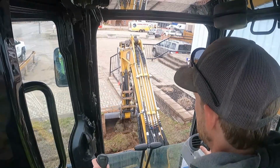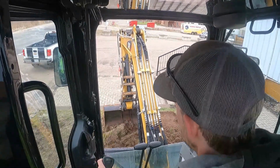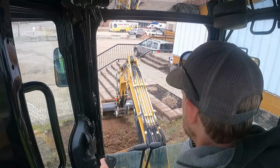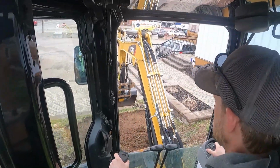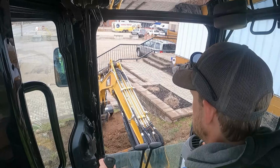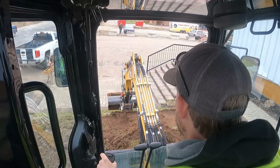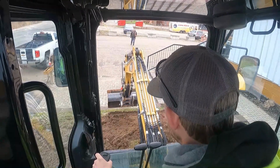Oh, dog's barking over at the main society there. You notice I got the flat face bucket on. What the hell is that? Oh, whatever it is, it's gone now. Blocking your view, guys. Okay, cool. Oh, come on, topsoil.